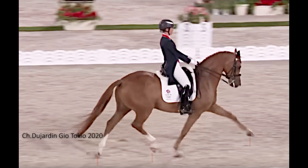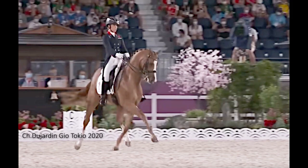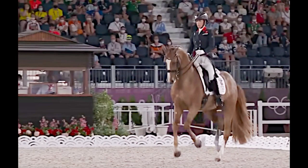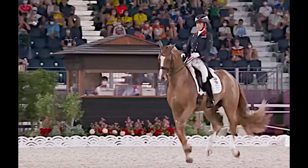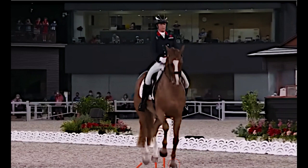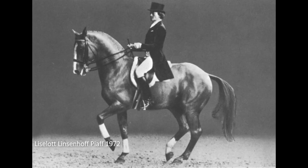Charlotte Dujardin and Gio show once again in Tokyo how a natural, stable two-beat movement in which the load is distributed over the evenly moving diagonal pair of legs has turned into a confused sequence of feet without a clear two-beat, with different loads on individual legs. Abandoning the breeding selection for spectacular movements and returning to harmonious ease with a natural, diagonal and simultaneous foot sequence would contribute a lot to keeping our horses healthy.